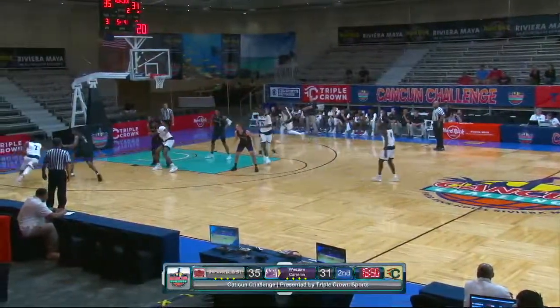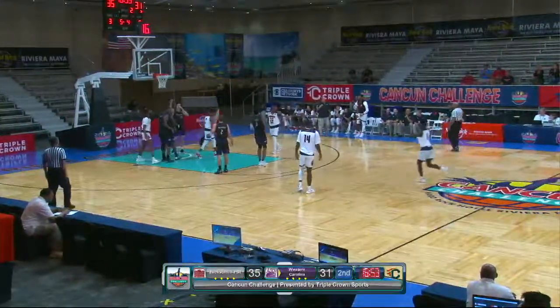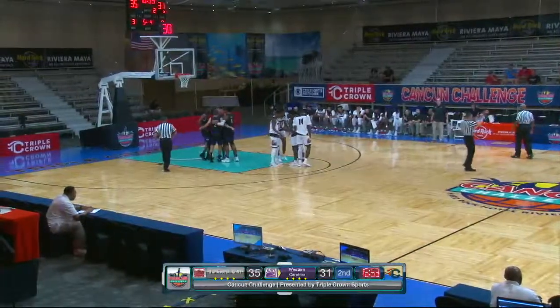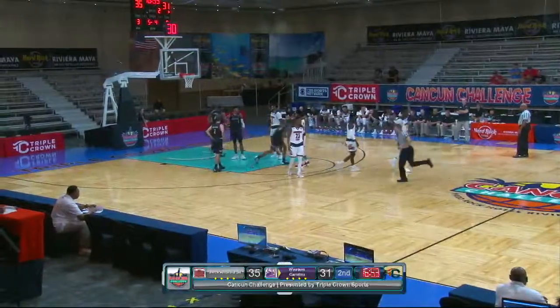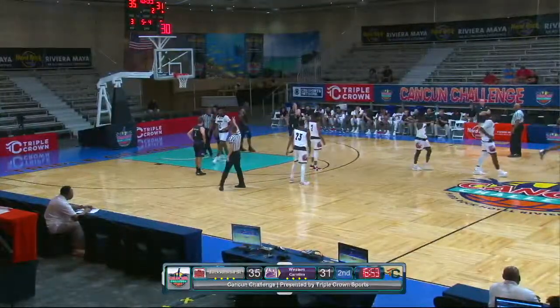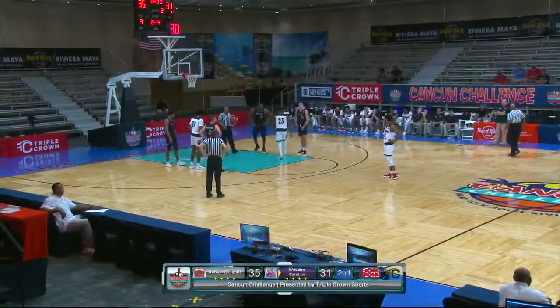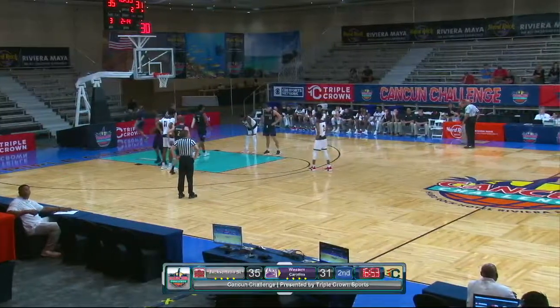Hudson left side to Mostella, didn't take the three, gonna go baseline, muscles it up, no good, but he got fouled by Gibson, he'll shoot two here. Foul will be whistled against their freshman Gibson, that'll be their first foul of the half. Second foul on Gibson, first of the half. Jacksonville State, three team fouls already in this half.